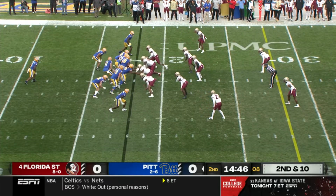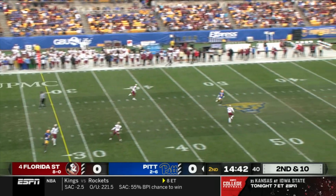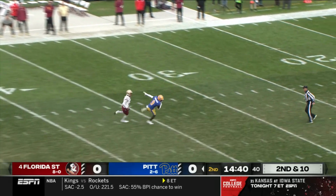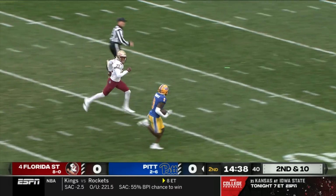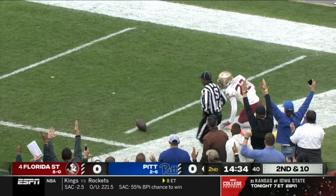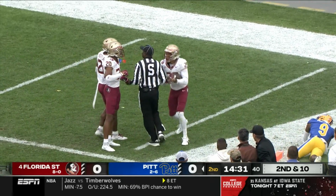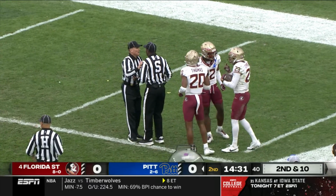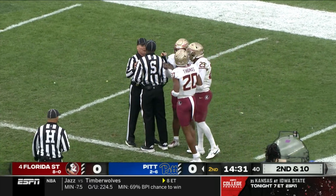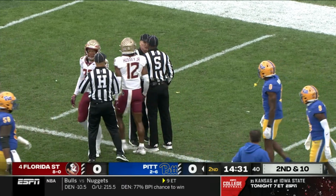Bayer 1 for 7 so far. Total of 17 yards. Taking a shot deep. Got a man on the post. Caught. Mumfield on the move. They spot it. No touchdown signal yet. Still a conversation.